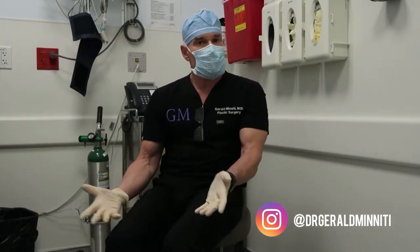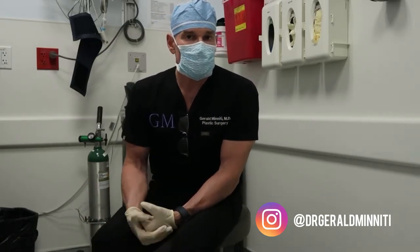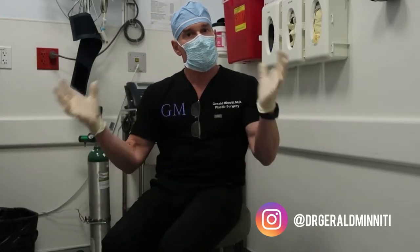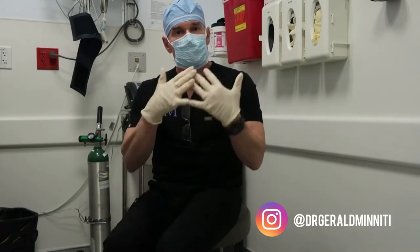And then after we're done with that, we're going to shift gears and go to her breast and do a breast augmentation. But because of the shape of her breast, we're going to also be doing a lift so that we can get the tissue and the nipple position right on the mound.